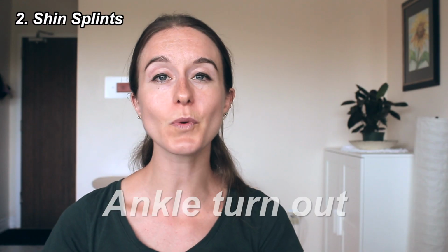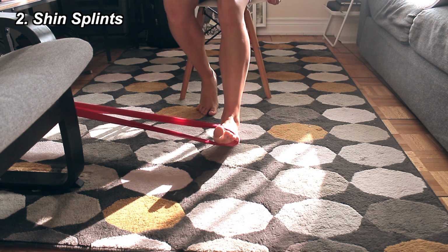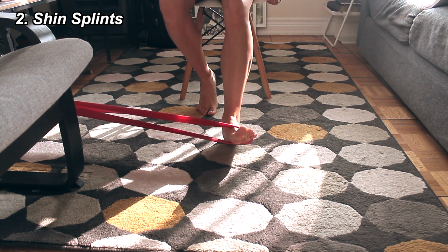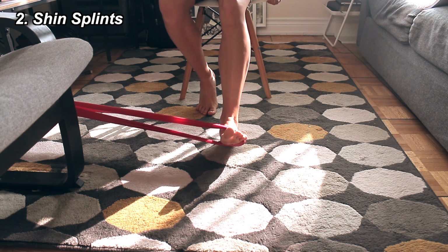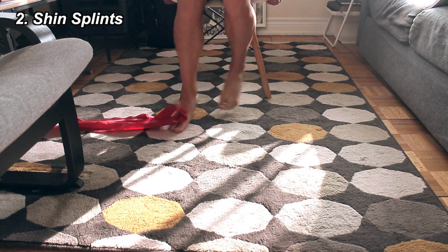Ankle turnout. This works on your lateral stabilizers. Secure your resistance band at ankle height and wrap it around your focus foot. Slowly rotate your foot to fully invert it. Then slowly rotate your ankle using a scooping motion to bring it back to a relaxed position. I suggest doing 3 to 4 sets of 6 to 8 repetitions each ankle.